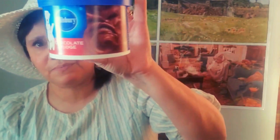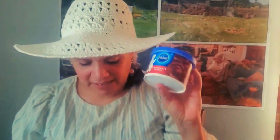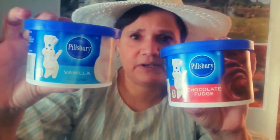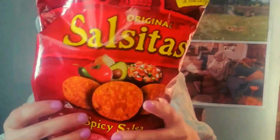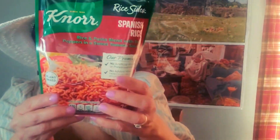Pillsbury chocolate fudge. So I got the chocolate and I got the vanilla. Chocolate and vanilla. Okay, now let's go to the next bag. Are you ready for the next bag? Here's the next bag. I picked up some salsitas, and this goes with this. It's the same company. And I picked up two bags, and these are for the platter that I'm making. And this is spicy salsa. And then I picked up more of the North Spanish rice.